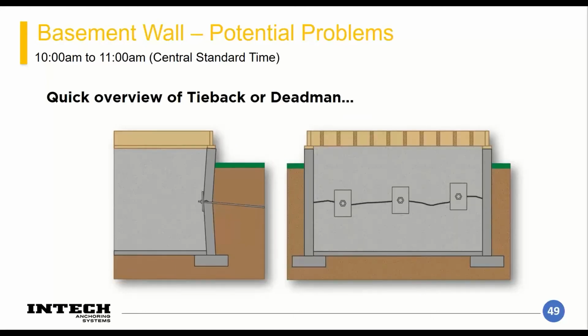I went through an overview of the tiebacks and deadman, and I'm going to go into it just real quick again. You can see on the left side there's a steel bar that comes into the structure from the right, from off screen, and it has a nut on the inside of the wall that bears on a plate. Past the extent of the graphic, the steel bar continues for 20 feet, depending on how far back you need to go to get to competent material. It's either got a plate or helical flights that are buried and screwed into the soil way past the basement walls.